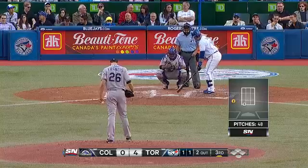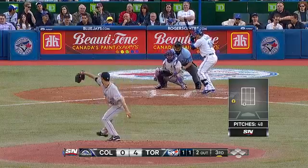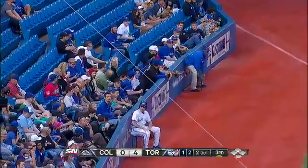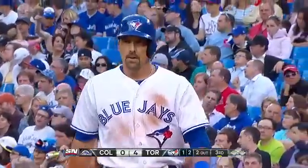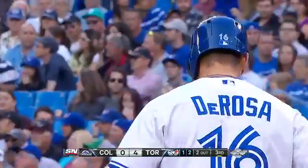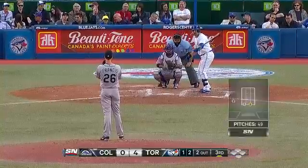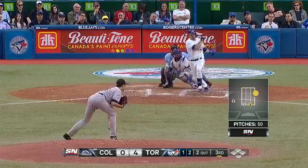Ball and a strike. There's a ball that's just foul outside the foul line down the left field line. DeRosa sat back and got to that breaking ball, but just pulled it a bit too much. Saw it right out of his hand, recognized it, didn't commit too quickly, and came oh so close to another extra base hit. During batting practice, DeRosa just kind of walked by and quietly said, we're getting confidence. Yeah, he told me, how about those Jays? And I told him what they needed to do.